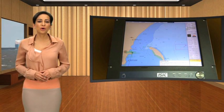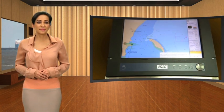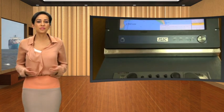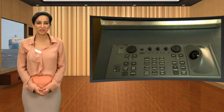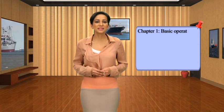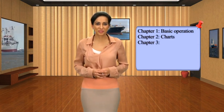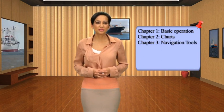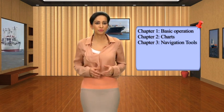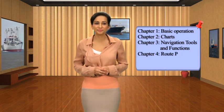Now, let us go on board a vessel fitted with Furuno FEA-2107 ECDIS. We will demonstrate the functionality and various features of this specific ECDIS model. We will step-by-step highlight basic operations in Chapter 1, charts in the second chapter, and navigational tools and functions available in Furuno FEA-2107 ECDIS in the third chapter.